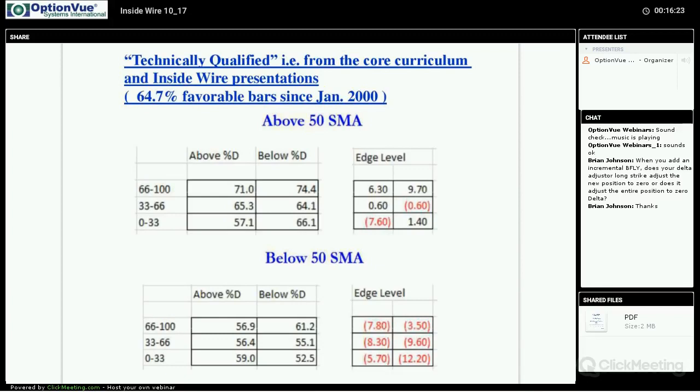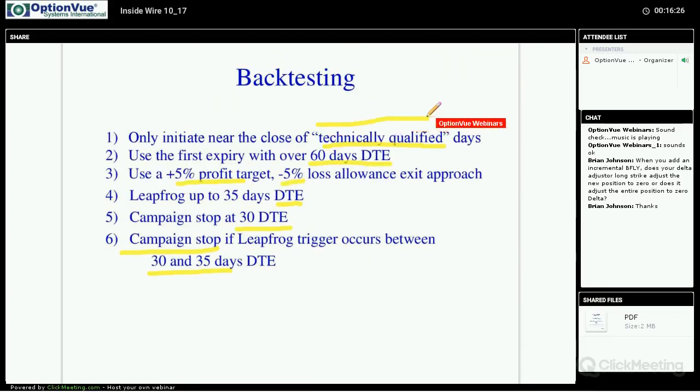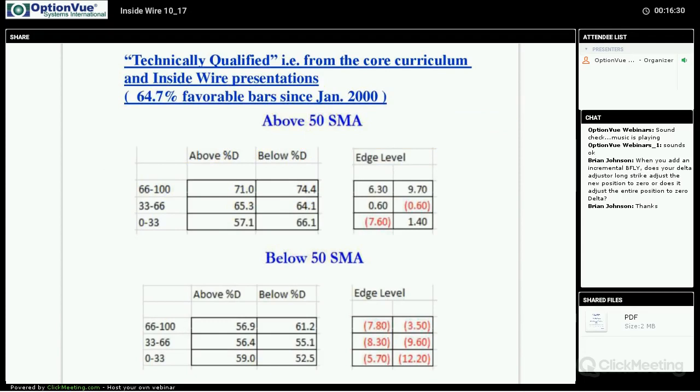Okay. With that said, let's go to this technically qualified situation. We talked about this last week. Again, this comes from a couple years of Inside Wire presentations, and it's also in our core curriculum now: timing these strategies using technical indicators. Many hours of presentations went into making these conclusions that we want to favor markets that are above the 50-day simple moving average, this is in the SPX.